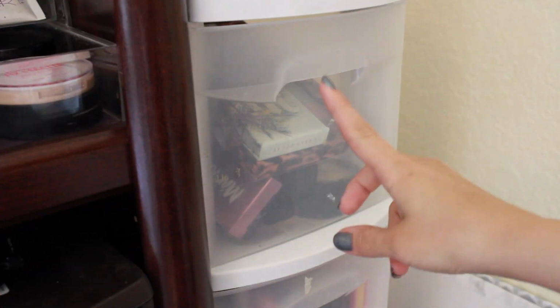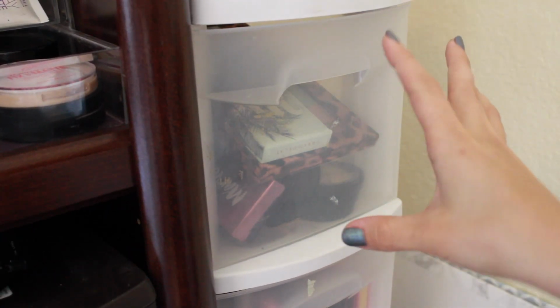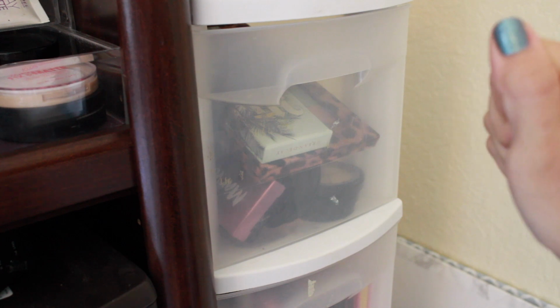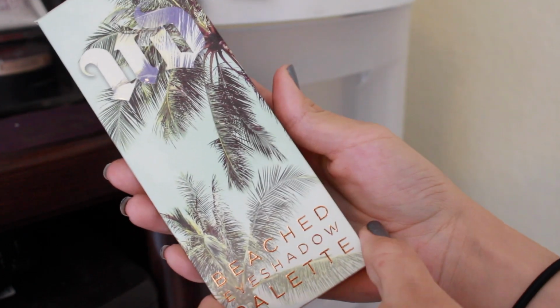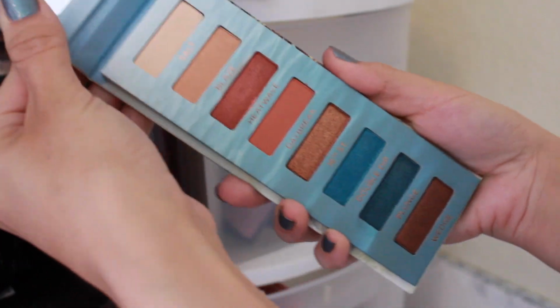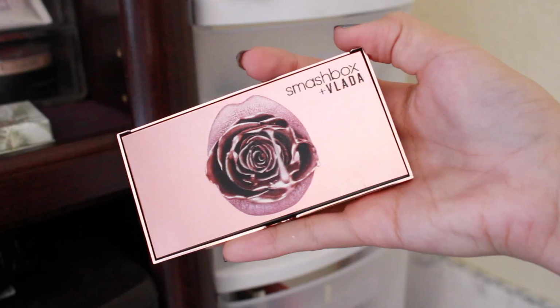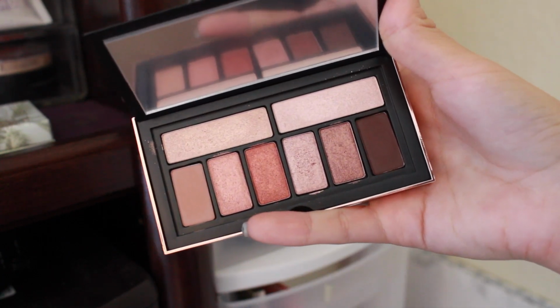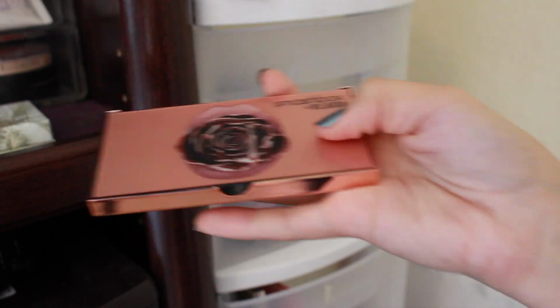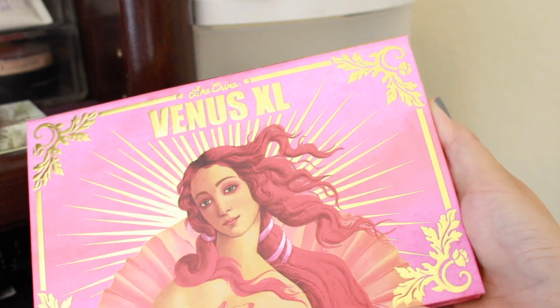All right, now time for the palettes. You guys know I have 3 drawers here. I'm just going to kind of look through, and I think I'm just going to try to pick either 3 big palettes or 4 small ones. All right, so I'm going to be trying out the Beached eyeshadow palette from Urban Decay. Super excited to give this a try. I'm also going to be testing out this Smashbox and Vlada eyeshadow palette here and just see what I think about this. And I'm also going to reach for the Lime Crime Venus XL palette.